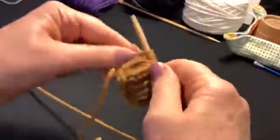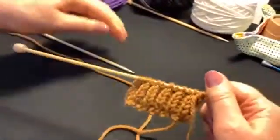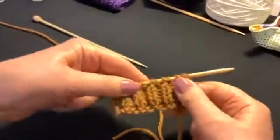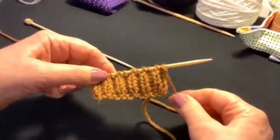Yeah, I nearly went into ordinary rib then. Okay. So as you can see, whichever side you look at this, you've got this really nice squishy fabric. And it's as if by magic, you do the first few rows and it looks a complete mess, and then it all starts to kind of sit and fall into place.